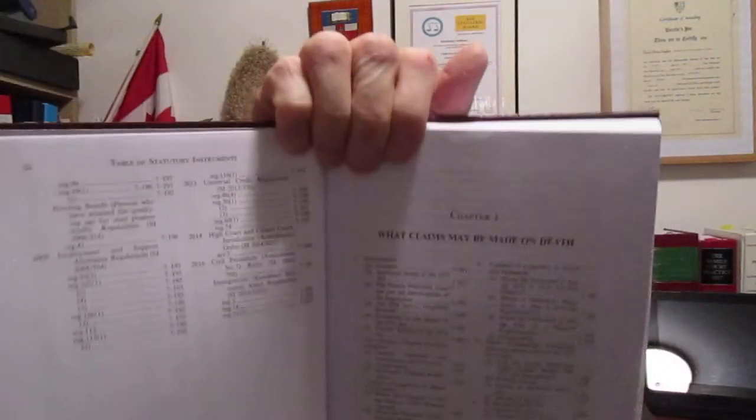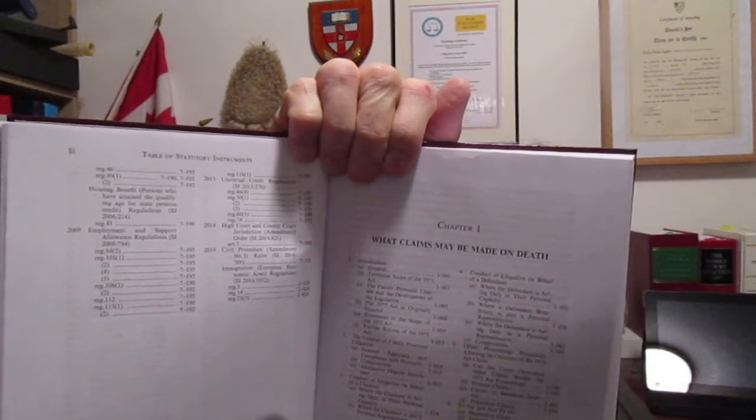Table of statutory instruments, and so forth. And then after that, we get to the book itself. You see how it's structured? Chapter 1, and you've got an index right at the beginning, which should make it very easy for you to find what you're looking for. Then you've got the paragraph numbering at the sides, and then it runs through, and you can see a little bit of footnoting as we run through the 700 odd pages.